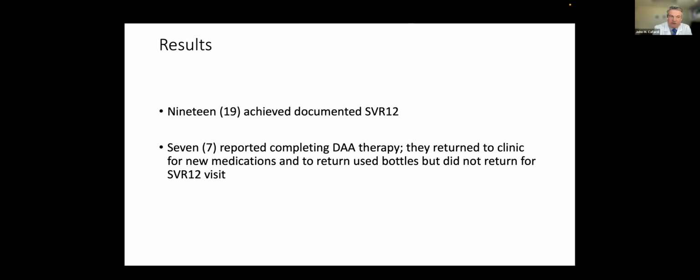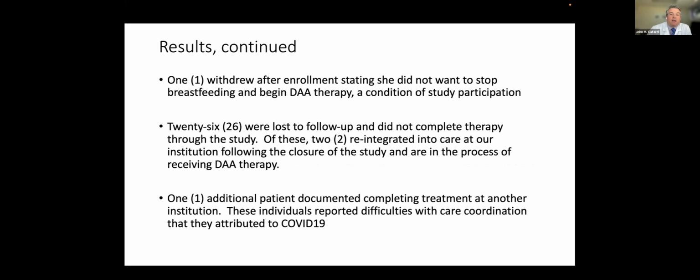By this, we mean they returned to clinic for new medications, they returned used bottles, pill counts were conducted, and found that they were accurate. However, they did not return for an SVR12 visit. 1 withdrew after study enrollment, stating she did not want to stop breastfeeding and begin DAA therapy, which, as mentioned, was a condition of study participation.